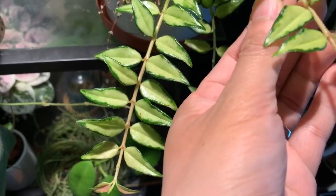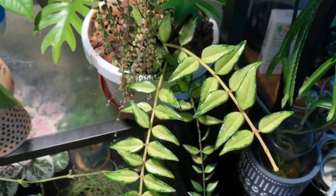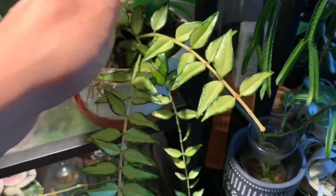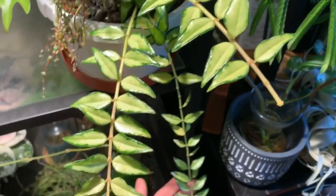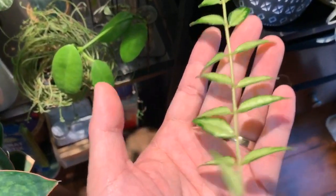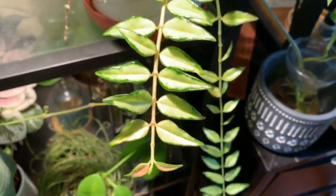It had some mites at the tip last week and I'm still rehabbing it. Probably not a good idea to have it near the other plants, but I'm constantly checking. It doesn't look cute anymore, but hopefully it'll recover because the leaves have been damaged a lot.